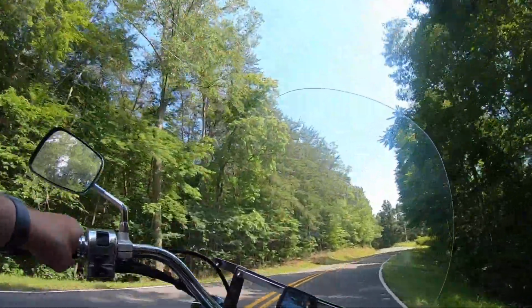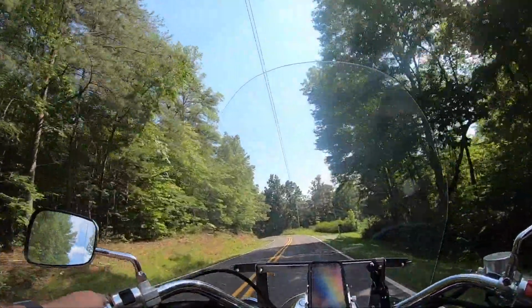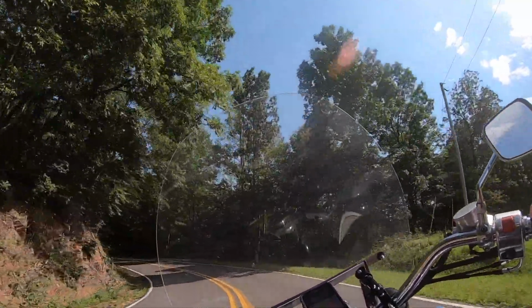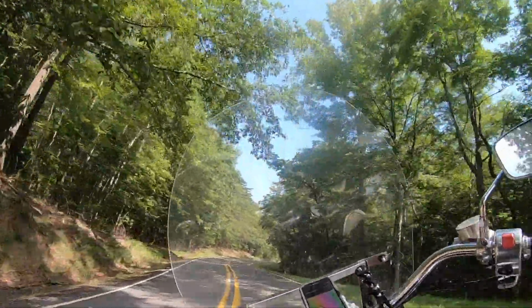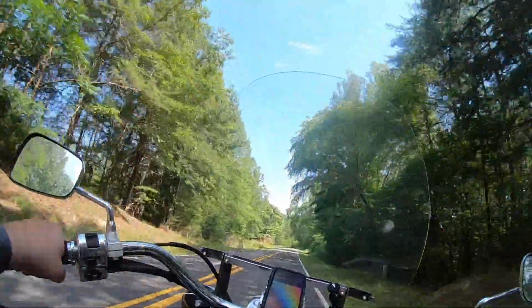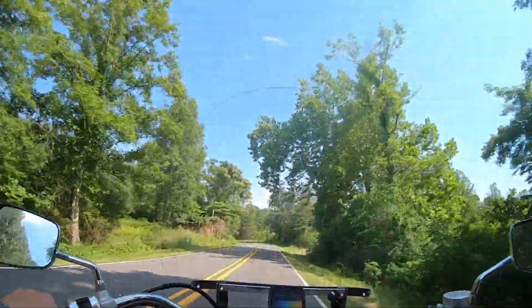More twisties on North Carolina 66. Next we will head down to North Carolina 66, the windiest road in Stokes County, around the backside of Hanging Rock State Park. You will get to see some great views of the mountain and the cliff faces of this park during this section of the ride.